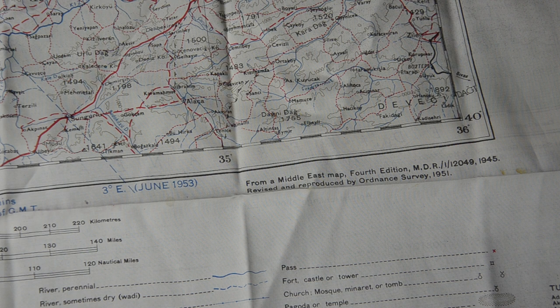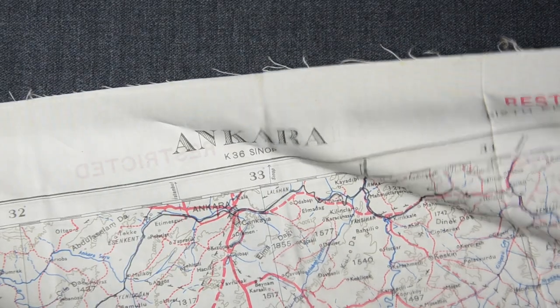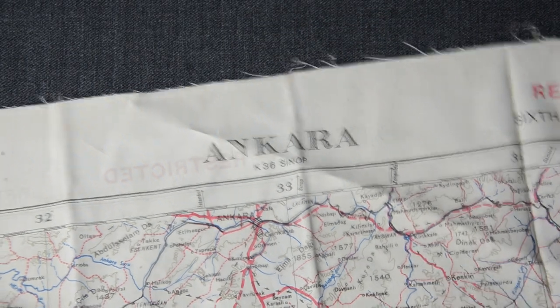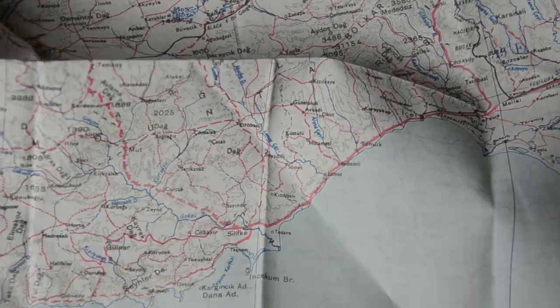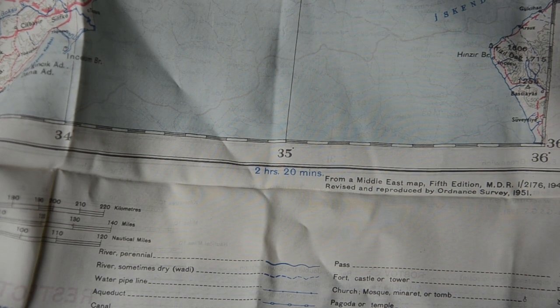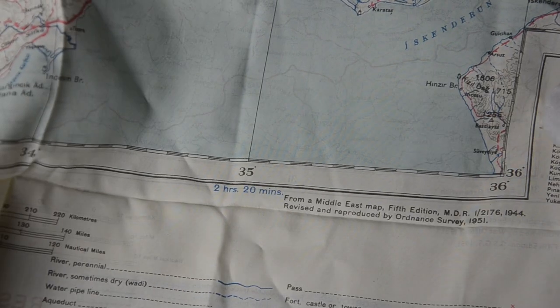To make those maps as efficient as possible, MI4 was printing them on both sides. So everything I mentioned here was about this side that was for CINOP. On the other side, we have Ankara, Turkey. And if we check the lower side of this one, it is a little bit older. It is coming from a map based in 1944.